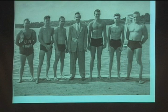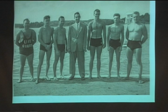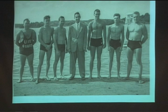Then we've got, let me get my notes here. I think it's Fred Hammond. Fred Hammond. And then we've got Albie Diamond on the back, on the right side, from Lake Avenue. 1948 lifeguards.